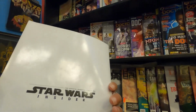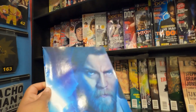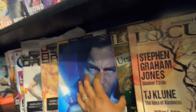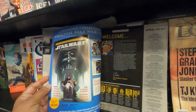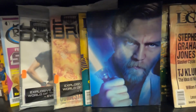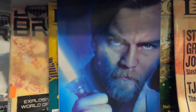Okay, this is a variant cover of Star Wars Insider, and you guys know I love Star Wars Insider magazines. This one has a really cool cover of Obi-Wan Kenobi, and this issue came out, I believe, in August. So this is a newer one. I have a lot of the earlier Star Wars Insider magazines. I just love them. But this cover is really neat.